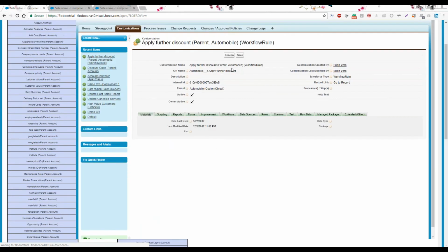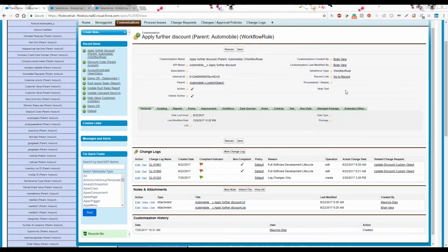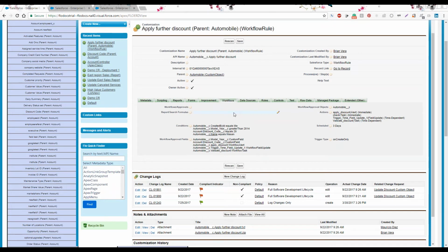All right, so we can see similar details to the one we looked at, the custom field one. So we can see the customization name, we can see the API name, who created it, who has modified it, as well as the Salesforce type. If we go underneath these tabs, we can see the metadata strings. If the scripts are attached to it, we can see it. And if we go to the actual workflow, we can actually see how this workflow was created.